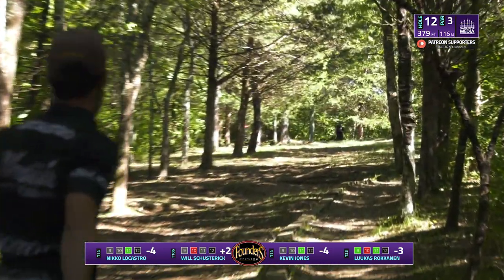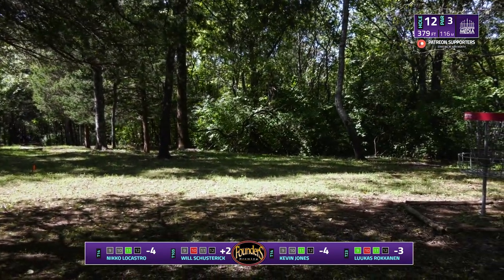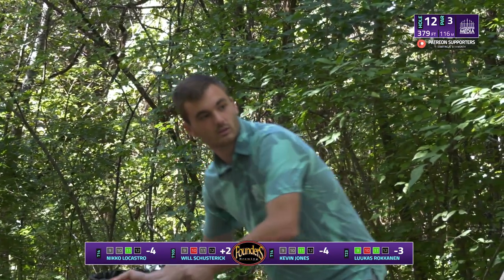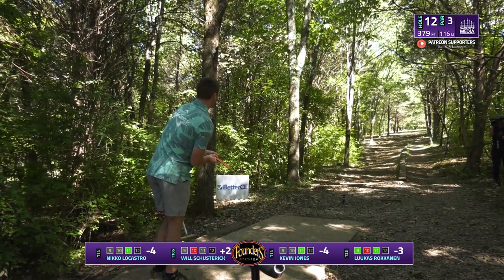Nikko just slamming on a flex. That is really overstable. And Kevin's right. Even a disc that gets to that point is really good in this hole. Yeah, inside circle too and has a clean look at it. Fantastic shot. Kevin going sidearm.